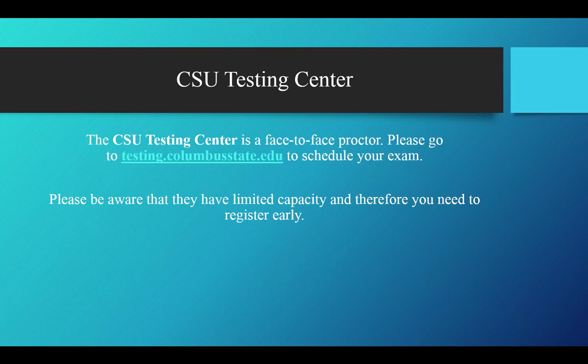The first option that you have is registering with the CSU Testing Center, which is a face-to-face proctor. Please go to testing.columbusstate.edu to schedule your exam if that's the proctor you are choosing. Please be aware that they have limited capacity and therefore you need to register early.